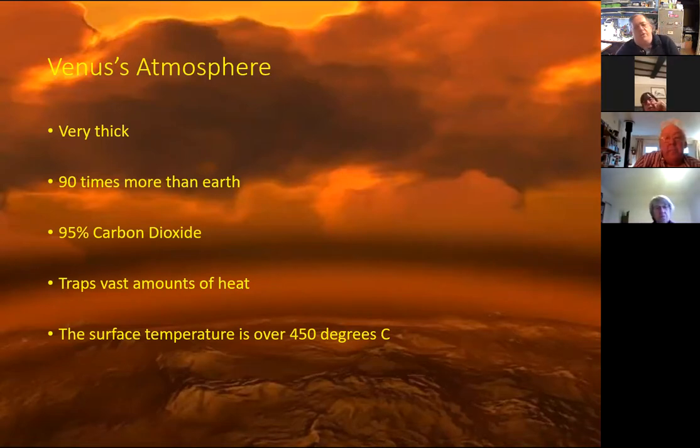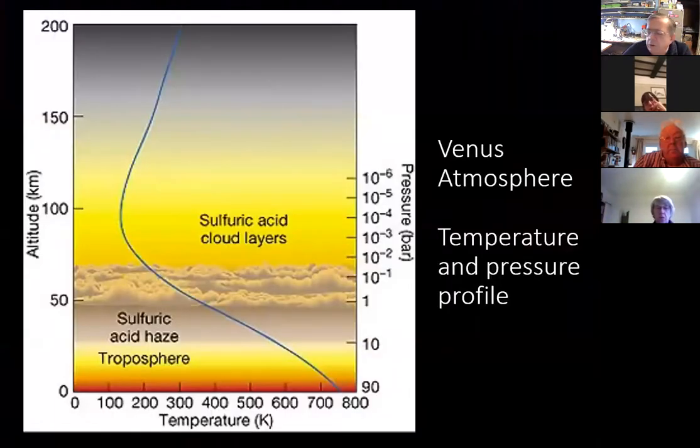But talking about that as just the surface temperature doesn't really tell you the whole story of what's going on. What we really need to look at is how the atmosphere behaves from the surface up to high altitude. And this is a chart of the temperature in degrees Kelvin at the bottom there on the surface. So it's 750 Kelvin, 450 degrees C roughly. But the temperature drops, according to this blue line, quite quickly, reaches a minimum and then starts to get hotter again.